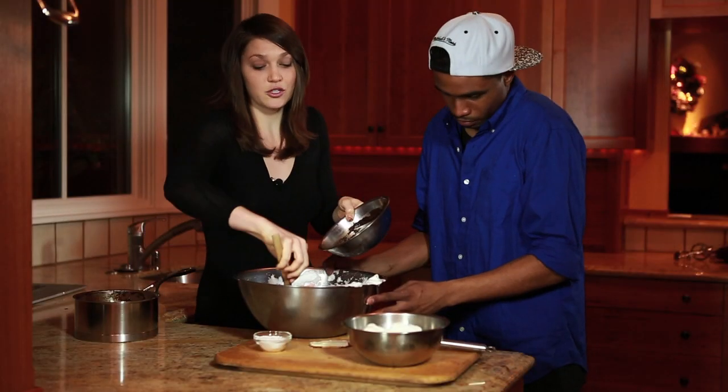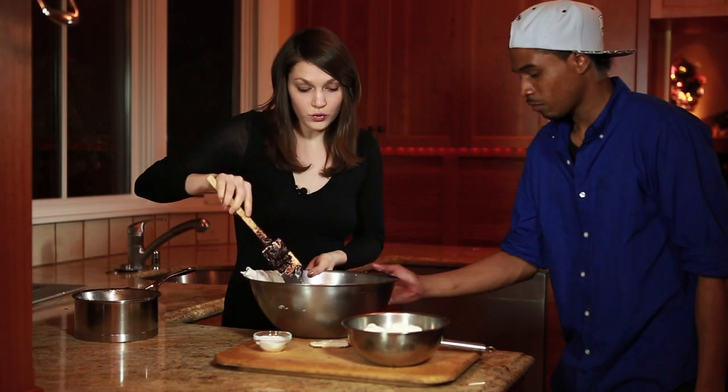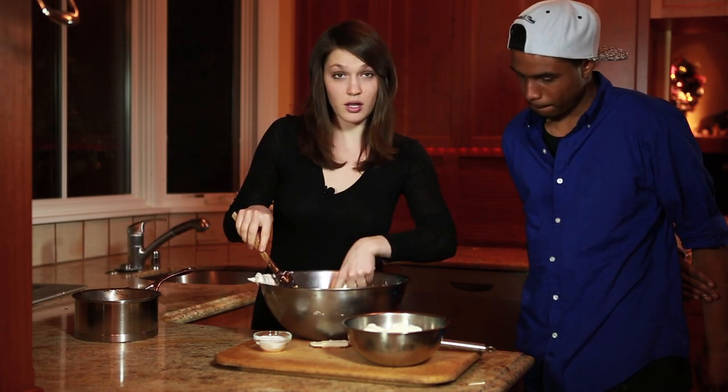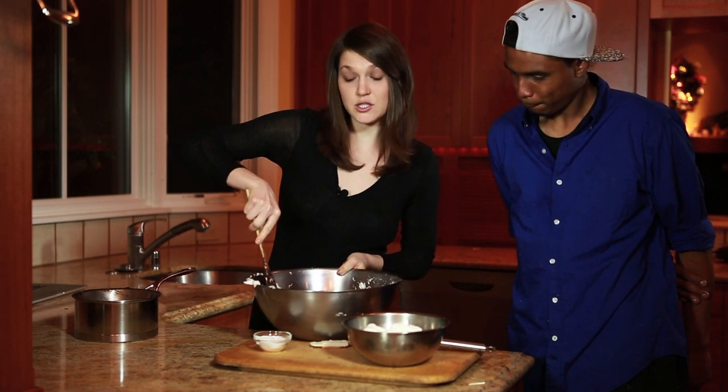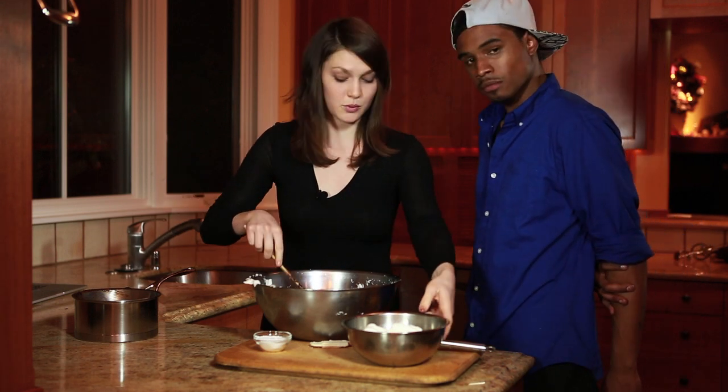The next step gets a little tricky. There's a key to it. It's called folding. Folding the egg whites into the chocolate mixture is kind of difficult because we want to incorporate and mix it without losing any of the air. So that's what we're gonna do right now.